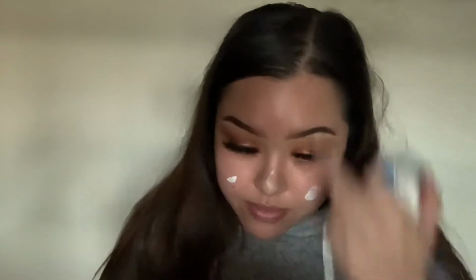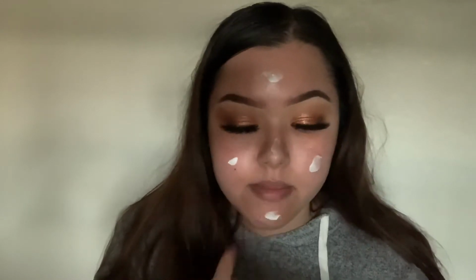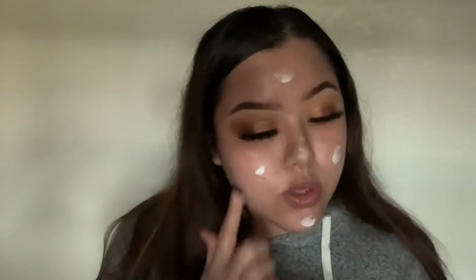For primer, I honestly have been using moisturizer. So I'm going to be going in with the Pond's moisturizer. I honestly love this product a lot. It doesn't make me oily, which is good because like I mentioned in most videos, I do have psoriasis and I do have oily skin.